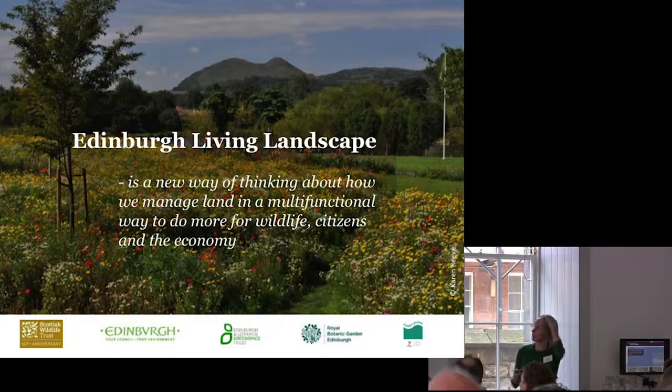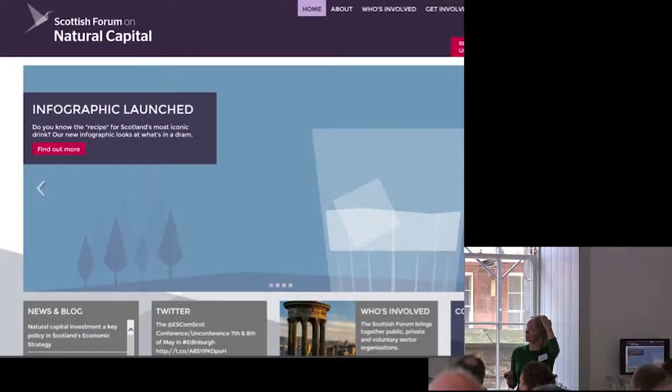We're also a key player in the Scottish Forum on Natural Capital, and Michael Elm is at the back of the room. Put your hand up, Michael. If anybody wants to know more about the Scottish Forum on Natural Capital, there's going to be the World Forum on Natural Capital in November, and what came out of the World Forum two years ago was the development of the Scottish Forum on Natural Capital, and one of the strands of their work is on green infrastructure.